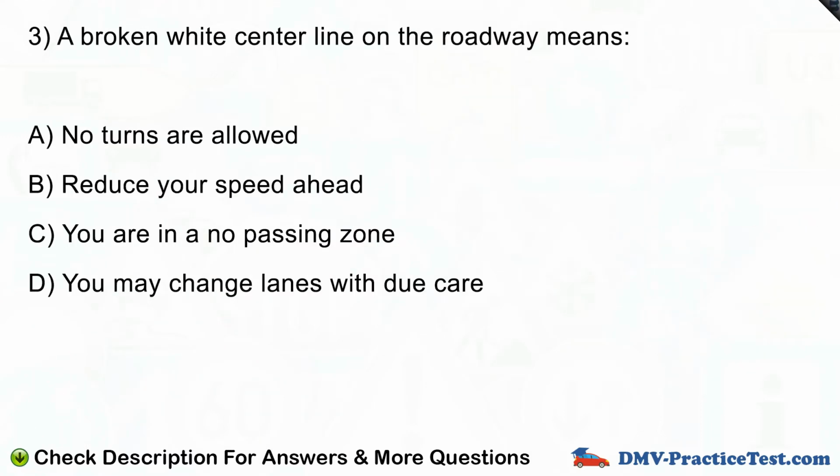Question number 3. A broken white center line on the roadway means A. No turns are allowed. B. Reduce your speed ahead. C. You are in a no passing zone. D. You may change lanes with due care.